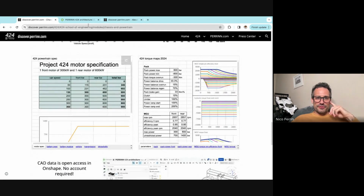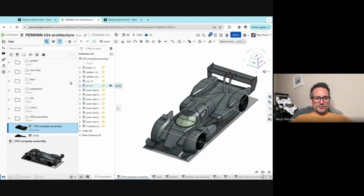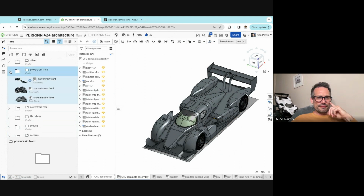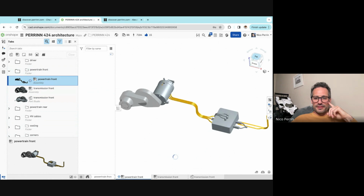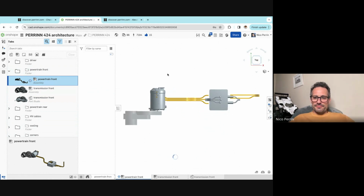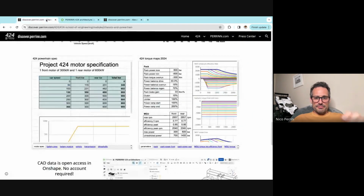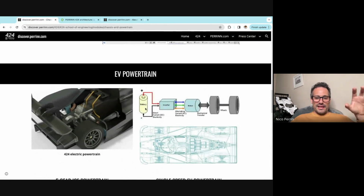Before I open these documents, I want to go back in the CAD quickly and show you the powertrain. At the front of the car, you've got 2 cables coming from the battery going into this box, which is the inverter. If I come back to this image here, all electric cars work this way.